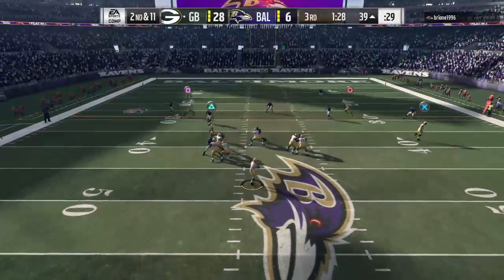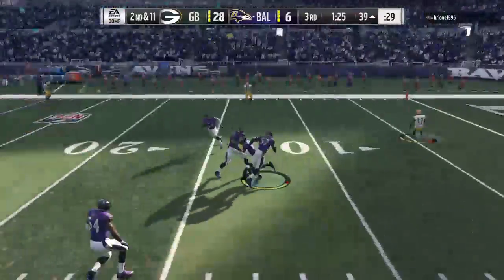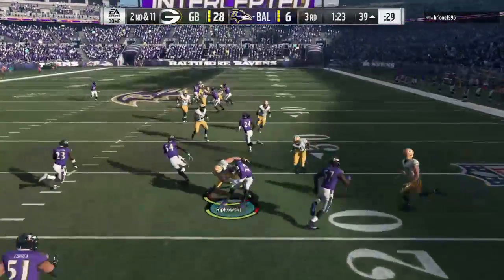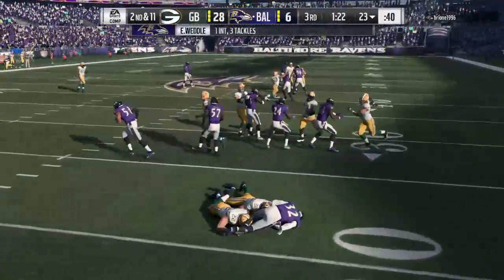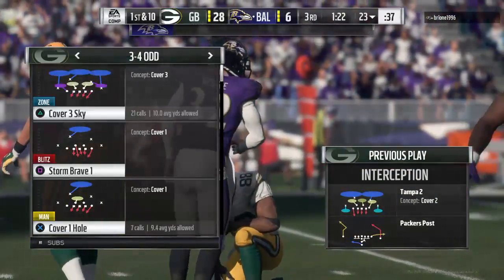Now Rodgers. Looking deep for Adams. Into heavy traffic, and it's intercepted. Picked off by the longtime Charger, Eric Weddle. And he's going to get this one to the 23-yard line.